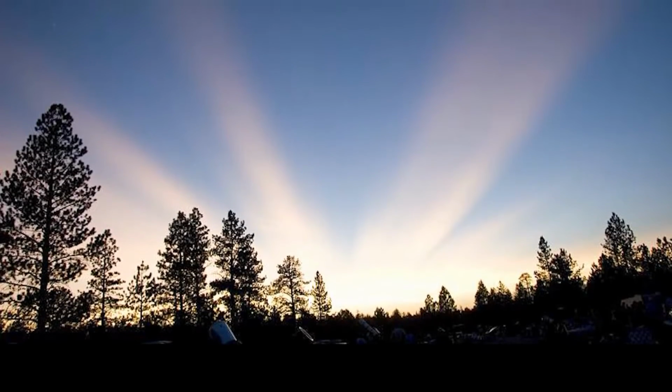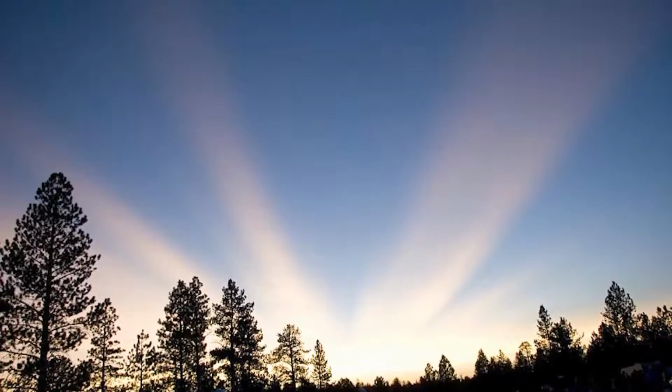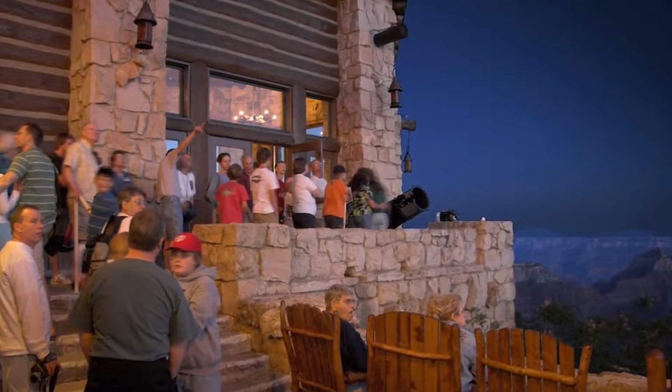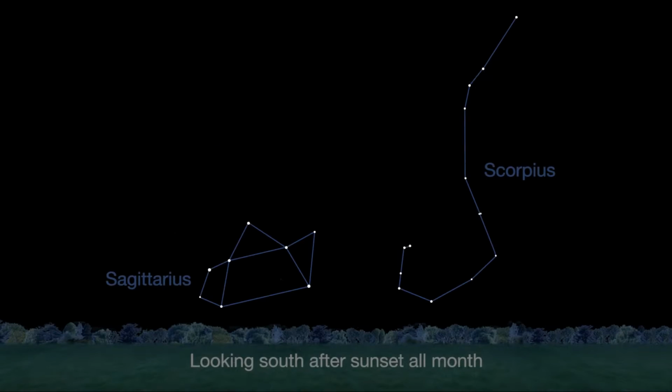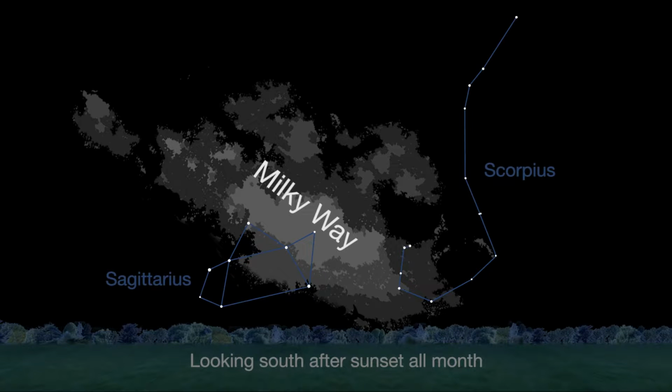If you haven't been under a dark sky for a while, July's a great month to make a dark sky getaway. Many parks have astronomy programs at night and dark conditions necessary to show off the summer skies. This month we're looking south at Sagittarius and Scorpius, which are separated by the core of our Milky Way galaxy.